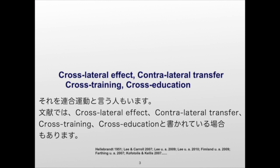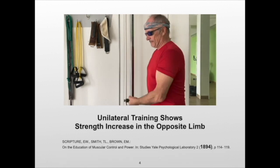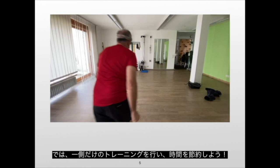Some people will call it associated movement, and in the literature you find very often the terms of cross-lateral effect, contralateral transfer, cross-training, cross-education. And there is a study from 1894 which was showing at that time already that a unilateral training is showing a strength increase on the opposite limb. So let's go for unilateral training. We save a lot of time.